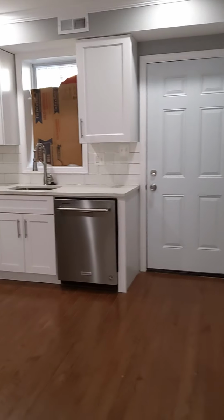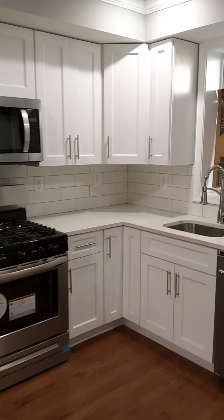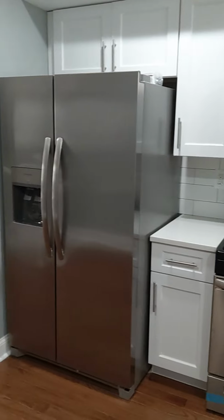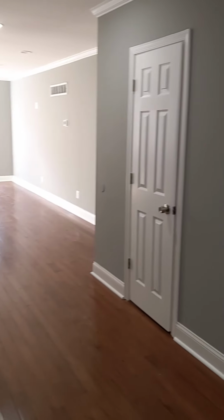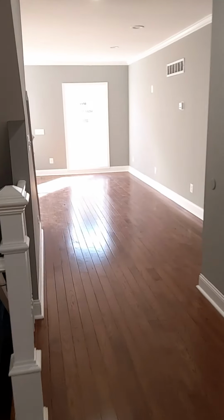Staircase is 3 feet wide. It's an open floor plan on the main level. Back door. Kitchen. Corner cabinetry. All full-size appliances. Open to basement. No door.